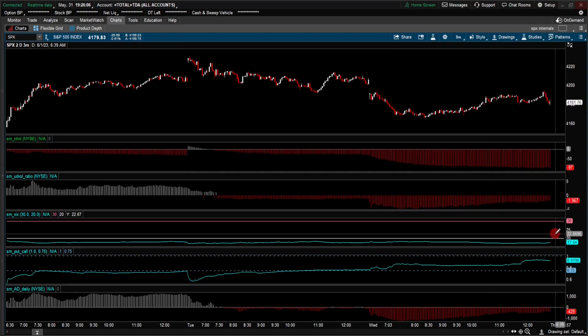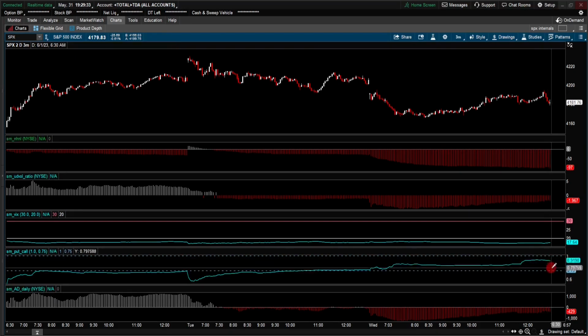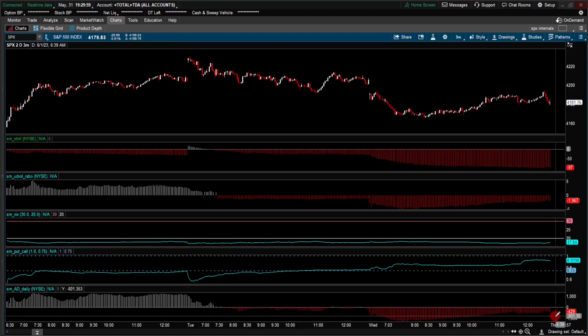The VIX is still under 20, and the market participants are still showing no fears. We notice the put-call ratio is also moving back inside of this hedge zone between 0.75 and 1, and it is moving closer to the risk-off zone when it gets above 1. And the daily advance decline is also showing that the declining issues outnumber the advancing issues.